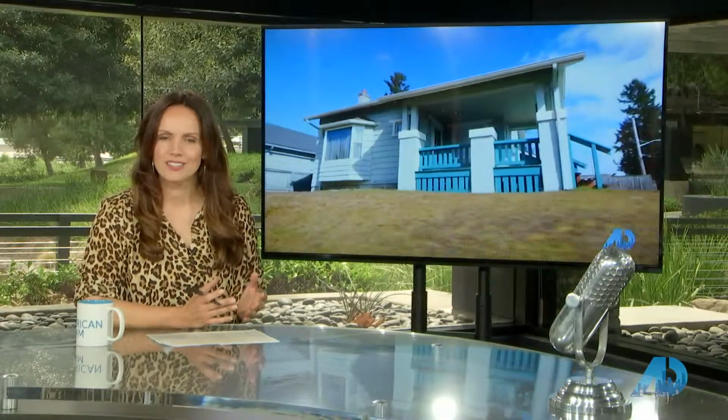Recognizing a house that has potential isn't always easy, so let's hear some tips on how to spot a diamond in the rough.